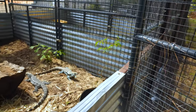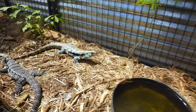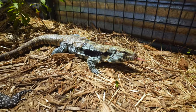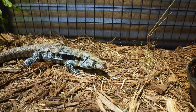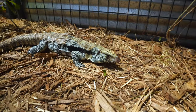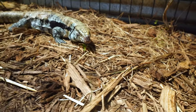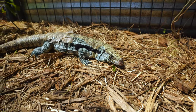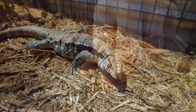I don't know if this is the right lighting or not, but you can see this guy just started shedding down his sides. Look at those blues. Insane. This guy is completely mind-blowing. I can't believe what I'm looking at here. And this is one of many that are shedding right now and just blowing my mind every time I walk around this yard. But look, this guy is just so beautiful. I mean, I love it.